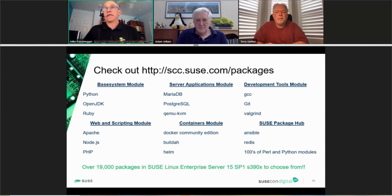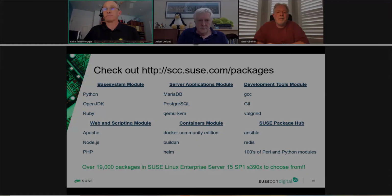Package Hub is the option beyond the SUSE-supported databases, languages, and tools. Package Hub contains an additional 19,000-plus community-supported packages that are built by the same infrastructure which builds SUSE products. This means SLES customers have access to a much larger pool of open source packages to help them develop cloud-native applications, while at the same time knowing that installing the package will not break their system or stop them from getting technical support from SUSE.